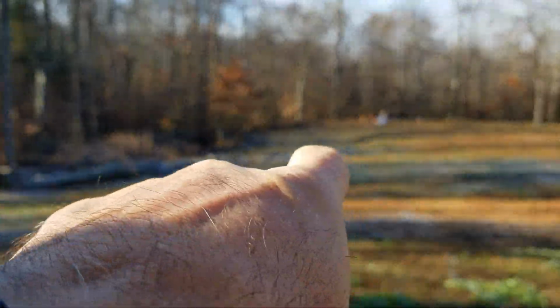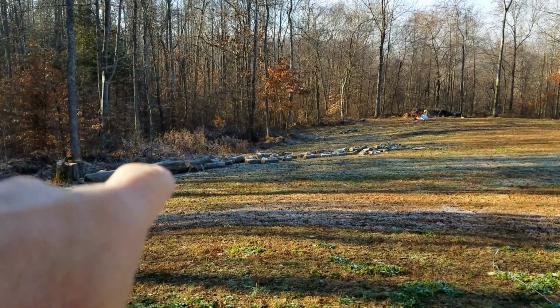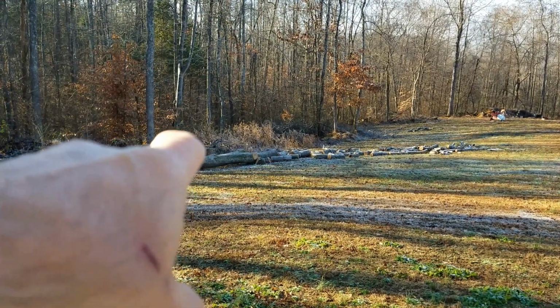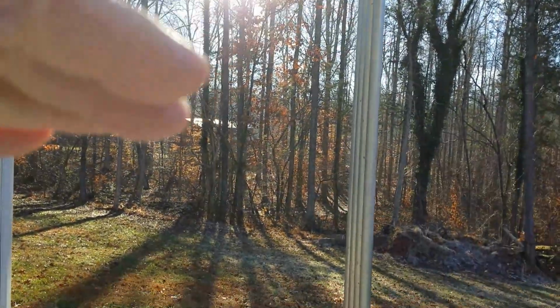There's the big oak tree. I got that far cutting it up and wore me out pretty good. Undecided what I'm going to do with that big chunk of oak yet. Now you can see over here the sun coming up, and I'm doing this on my phone.